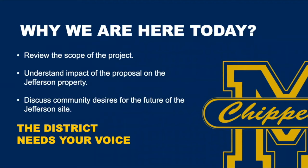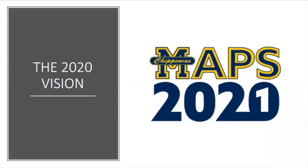Why are we here today? Just to give an idea of what we're focused on doing today: the review of the scope of the project, understand the impact of the proposal on Jefferson property, and then discuss community desires for the future of Jefferson site. And again, the district commissioner voice. All right, the 2020 vision, and this is the scope of the project.